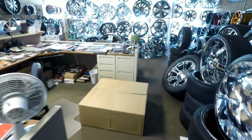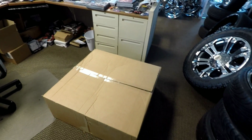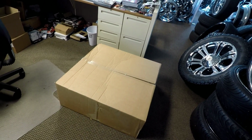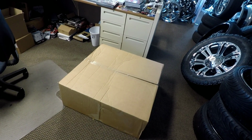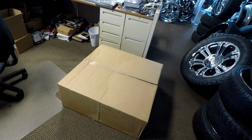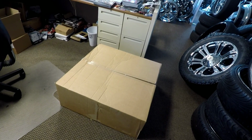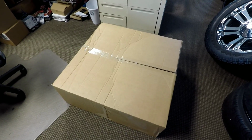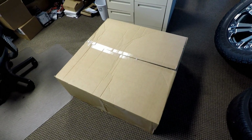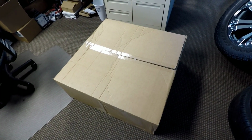Yo, what up, guys? It's your boy CJ on 32s. Inside this box is the Bumblebee 32s. They finally came. You know, I've been waiting about 7 to 8 weeks on these wheels, pretty much ever since I sold the tank to CJ So Cool. I'm just glad I got them. They're going out today. My friends over at Sammy's Tires are picking them up so they can start on the lift.